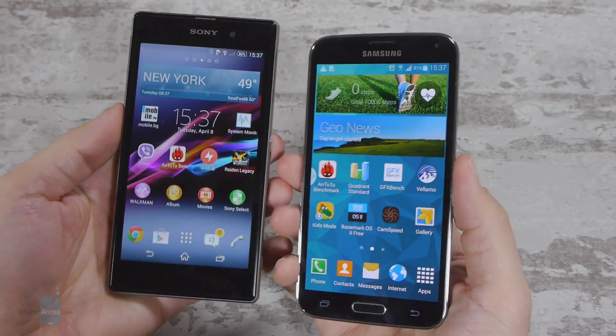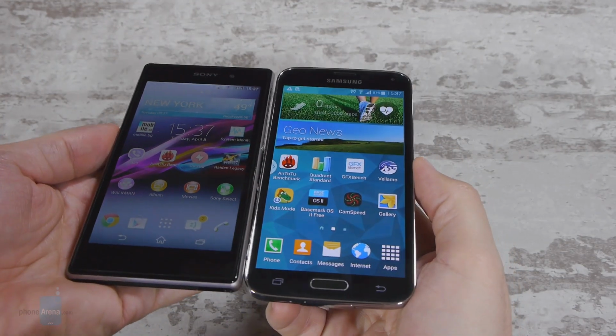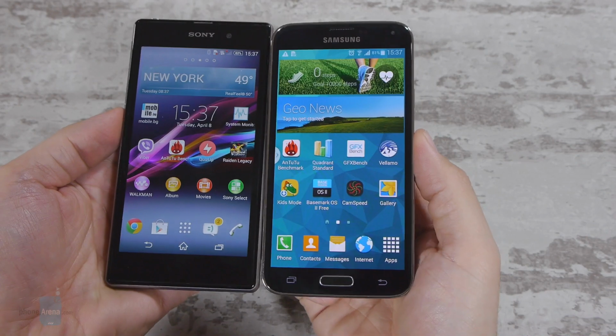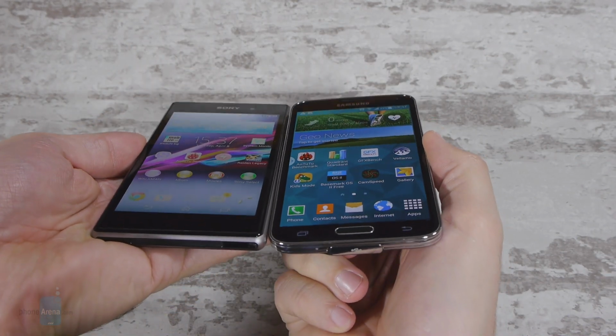While Sony used an older twisted nematic LCD technology where brightness and contrast drop dramatically with the slightest tilt of the phone, on the S5 the colors, brightness and black levels barely budge even at the most extreme angles.